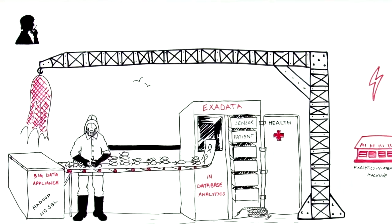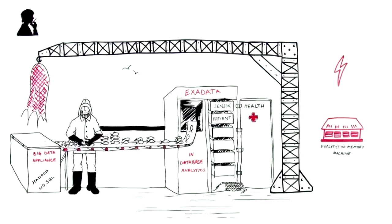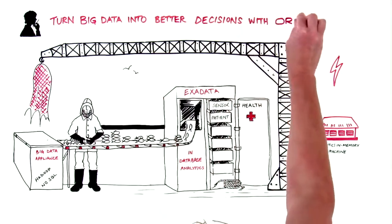Oracle offers a complete, integrated solution for acquiring, organising and analysing big data so that you can turn big data into better decisions.